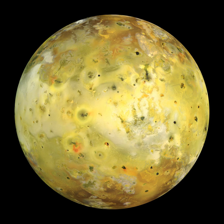As a byproduct of this activity, sulfur, sulfur dioxide gas and silicate pyroclastic material like ash are blown up to 200 kilometers (120 miles) into space, producing large, umbrella-shaped plumes, painting the surrounding terrain in red, black, and white, and providing material for Io's patchy atmosphere and Jupiter's extensive magnetosphere.